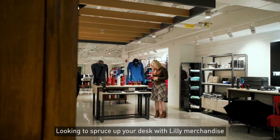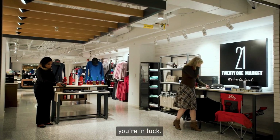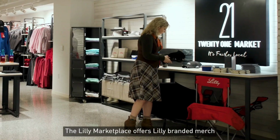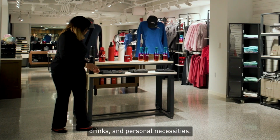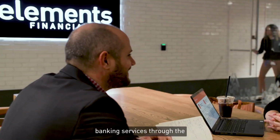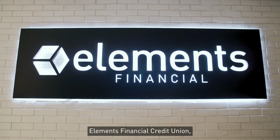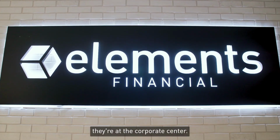Looking to spruce up your desk with Lilly merchandise or update your closet with Lilly gear? You're in luck. The Lilly Marketplace offers Lilly-branded merch for all of your Lilly needs, as well as snacks, drinks, and personal necessities. We even have our own on-site banking services through the Elements Financial Credit Union, where employees can complete all of their banking needs anytime they're at the corporate center.